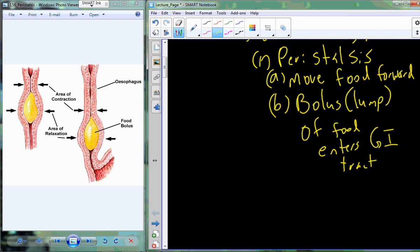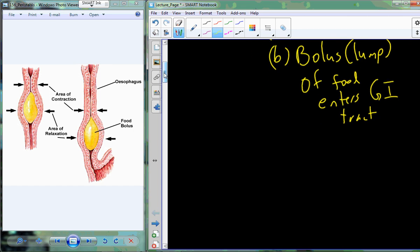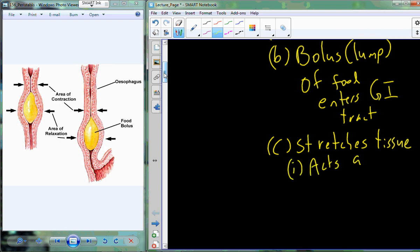Now, what you can see here is that bolus, as it enters into the esophagus in this case, it creates a stretch. So you swallow, that food gets forced into the esophagus, and it causes the tissue of the esophagus to stretch. That's going to be a stimuli. So it stretches the tissue, and that stretch, again, is a stimuli. So it acts as a stimuli.